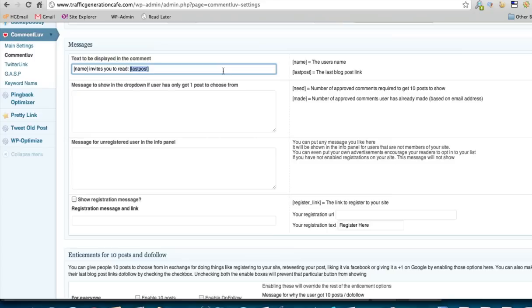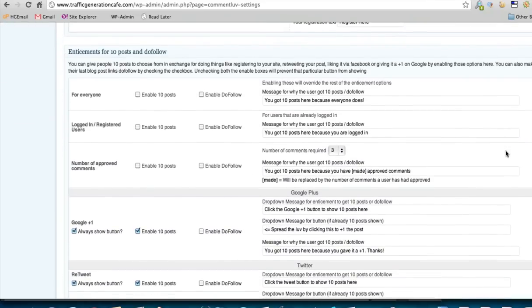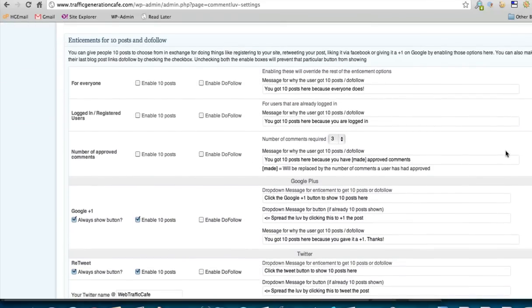So as you can see, if I missed something, you can see my settings here. I choose not to have people register to my site. I probably could, but at this point it's more of a hassle for me. So, enticements for 10 posts and do follow. As you can tell, again, my main objective is for people to share my posts. And it's extremely important because the more people share my posts, the more people will see my blog ranking highly on Google because they're connected with me through Google personalized search.